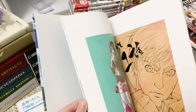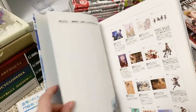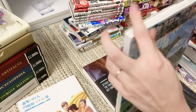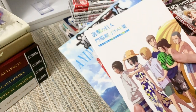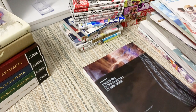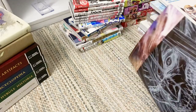But I'm glad, when I was getting into Attack on Titan, I just got sucked in by the anime and then was on a hunt for Attack on Titan things I could add to my collection. And then I also have the Key Animation book for the final season, part one.